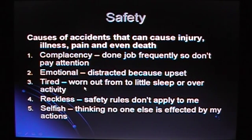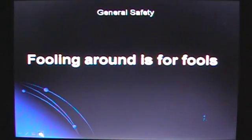Tired because you had too little sleep, you need to make sure that you take care of yourself before you come here. Working recklessly, not thinking that our safety rules apply to you, and being selfish, not thinking anyone will be affected by your actions. Once there was a nurse who left an uncapped needle in a resident's bed, and another nurse got stuck, and of course that resident had hepatitis, and of course the nurse got hepatitis. Fooling around is for fools.